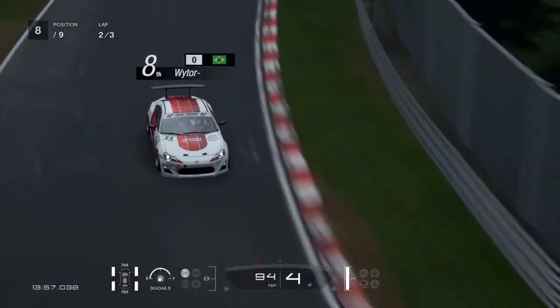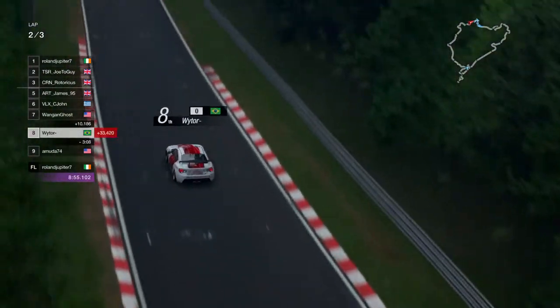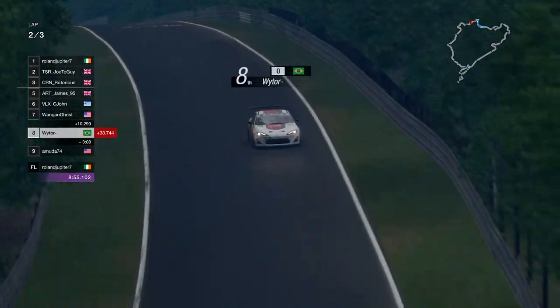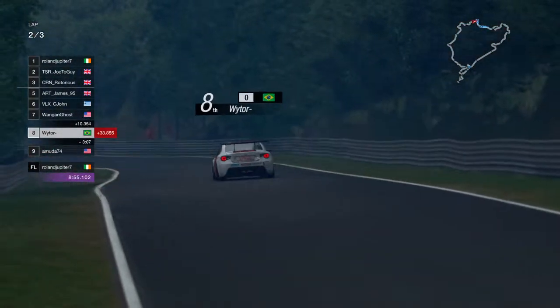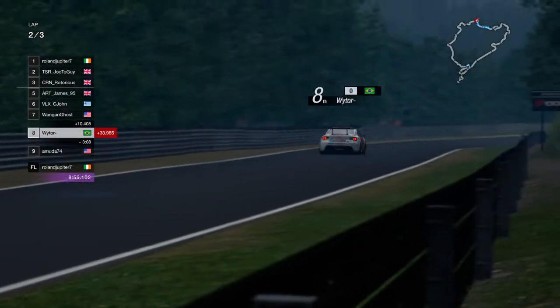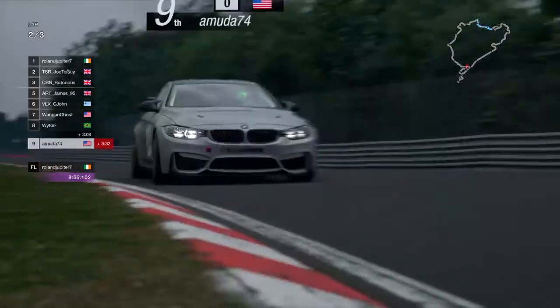Vito in 8th. Still with their damage, so did they choose to stay out? Because that's rear damage. It's difficult to pick up rear damage if you're by yourself on circuit. Maybe they think by staying out they maximise their chance of someone else picking up damage and them taking some extra positions by doing so.